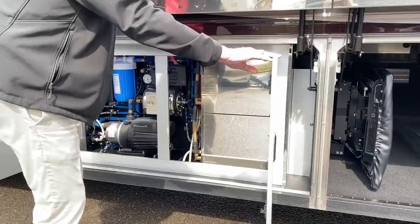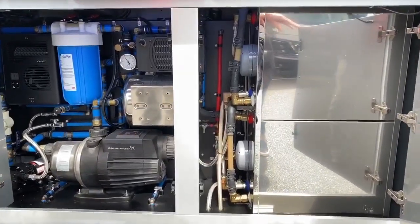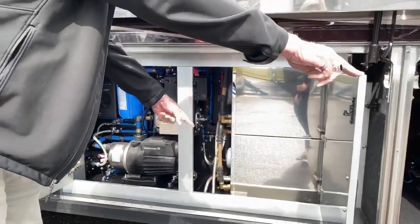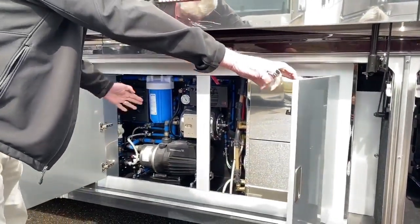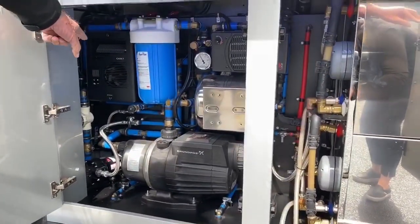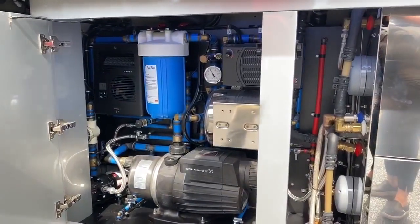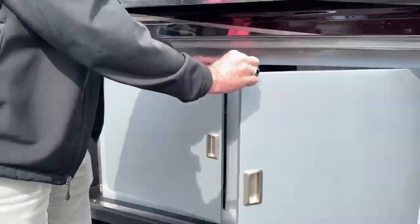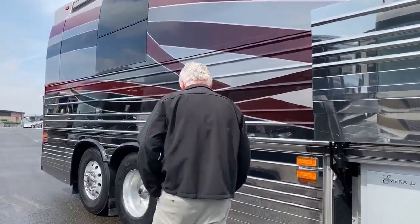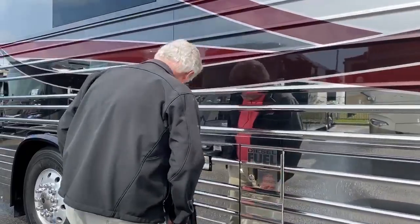Basically, the width of this bus here has to do with plumbing and holding tanks and such. So here you've got two 10-gallon hot water heaters, your water pump, filter. It's heated. That Cadet deal is a heater right there. So it's an all-season coach. Fuel fill on both sides. It's roughly 208 gallons.